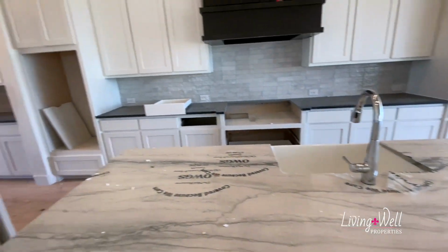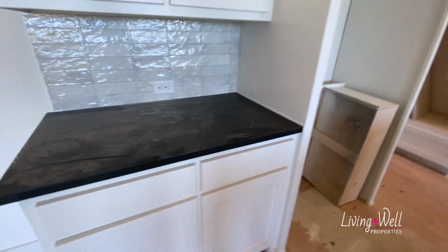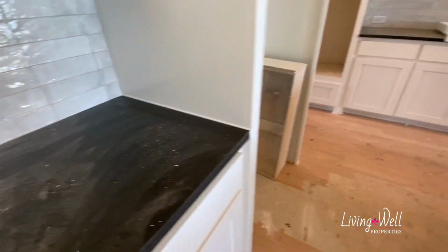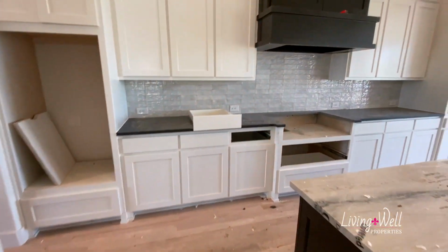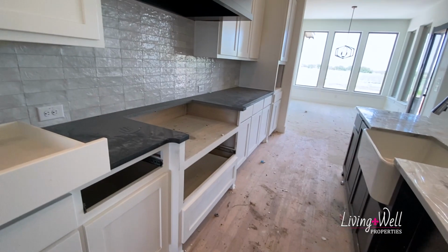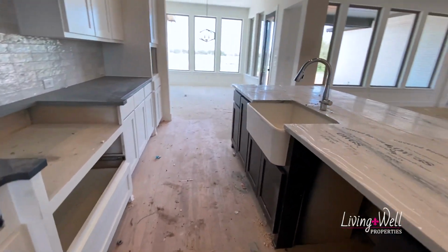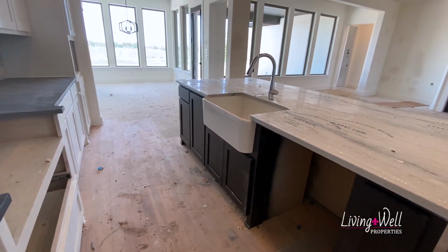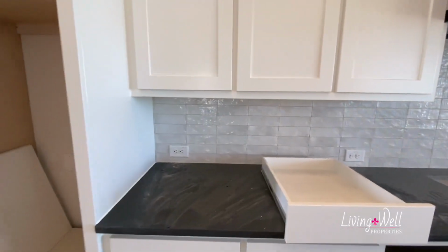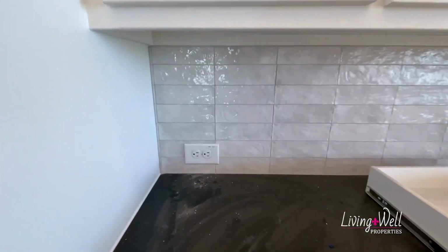And then they did black on the white cabinets, and it's just a solid black. There's, I mean, nothing, no veins or anything running through that, but it is so, so, so pretty. Just gives it that custom feel. There's a farm sink. It's just gorgeous. I love it.